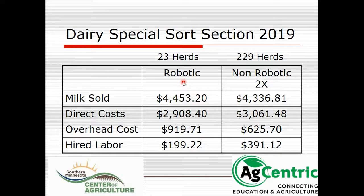A little bit of a look at robotic herds. So we have 23 herds in the state that identify as milking with robotics compared to 229 non-robotic 2X. Milk sold, you can see the difference there in terms of gross dollars of milk sold, $44.53 on the robotics compared to $43.36. Direct cost just a little bit lower on the robotic herds. Overhead costs, we'd expect, are a little bit higher. That includes depreciation and interest, so that would make sense. So the robotic herds would be a little bit higher there.